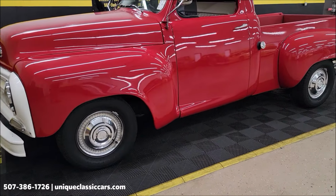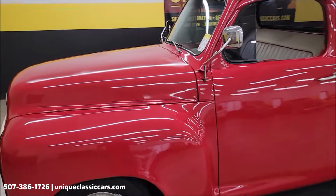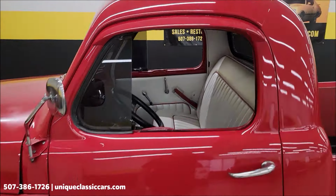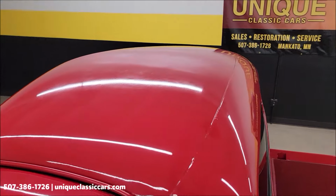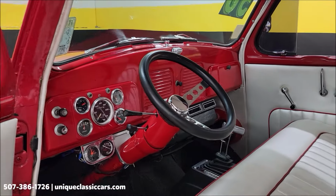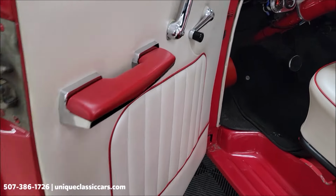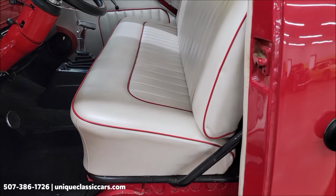You can see the paint has a nice shine on the driver and passenger side. It's just kind of more that hood than anything. Tilt column, aftermarket gauge cluster. White vinyl door panels that will match the seats, the red piping.